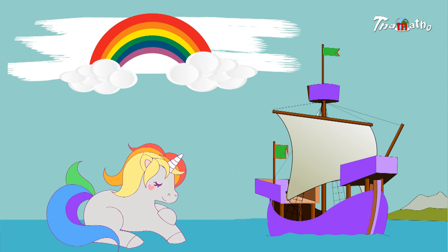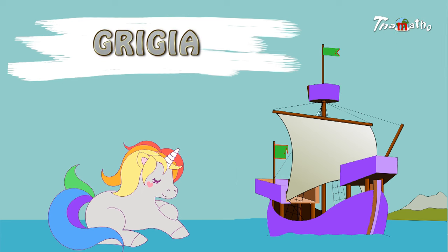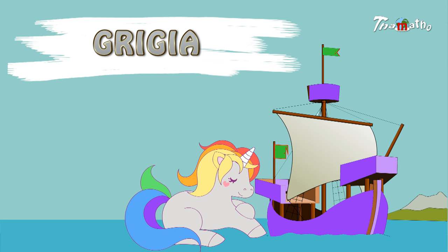Did you notice that Cornette is kind of gray? She is grigia. The color grigio is not really fun, is it? Cornette was white once. What do you think? Should we go look for something white? Okay then, let's go!